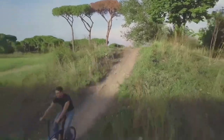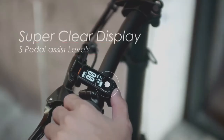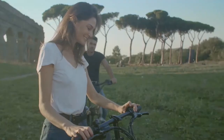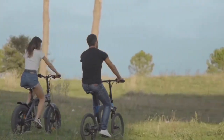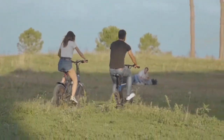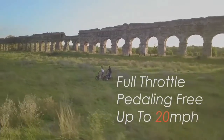SDREAM UR is fast and powerful. It provides 5-level electric assist mode to customize your cycling and to strengthen your pedaling. You may also use twist throttle to go full electric riding. Release your feet. Fast riding has never been so easy.